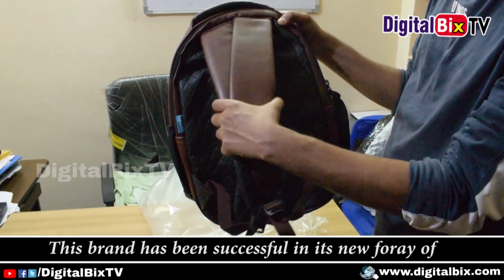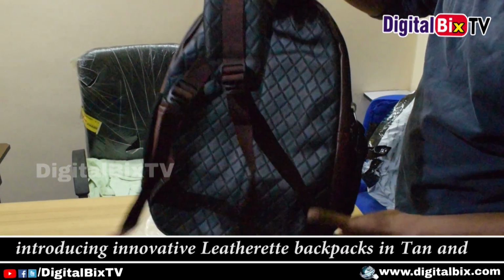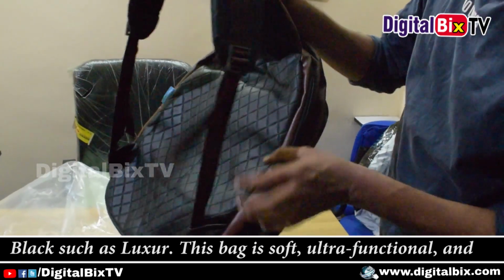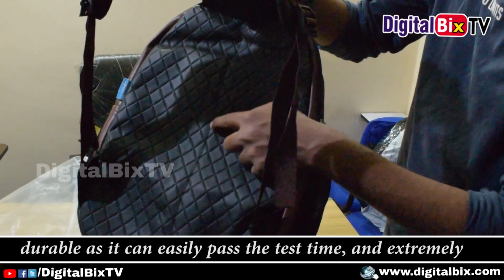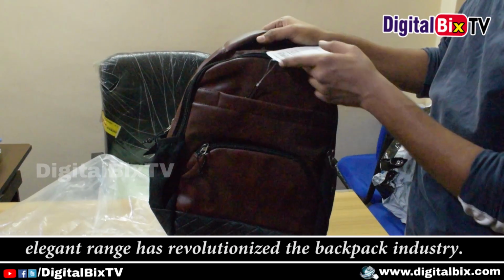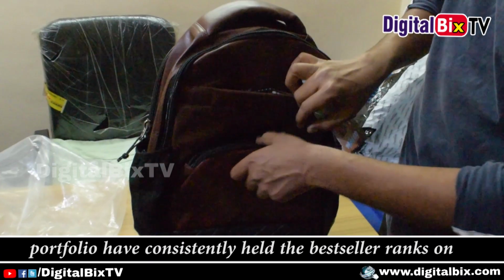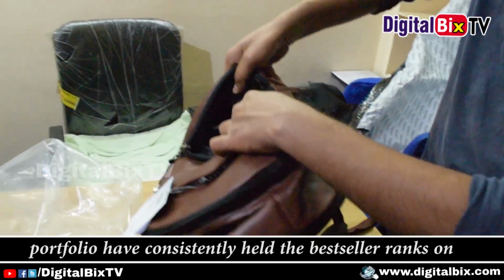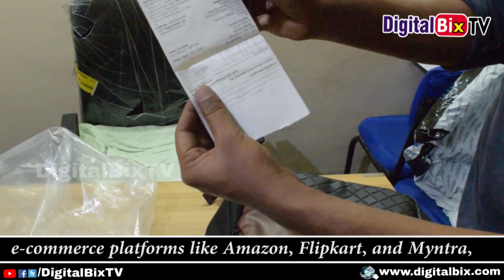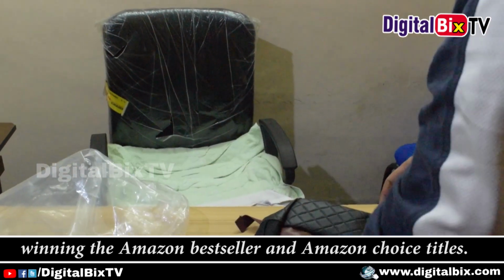F-Gear. This brand has been successful in its new foray of introducing innovative leatherette backpacks in tan and black such as Luxur. This bag is soft, ultra functional and durable as it can easily pass the test of time, and extremely elegant. The range has revolutionized the backpack industry. These trend-setting backpacks from the house of F-Gear portfolio have consistently held the bestseller ranks on e-commerce platforms like Amazon, Flipkart and Myntra, winning the Amazon bestseller and Amazon's Choice titles.